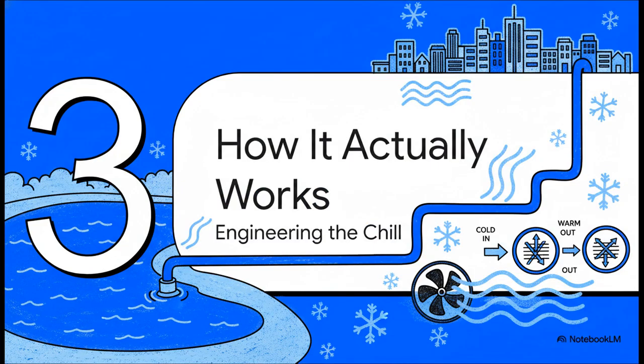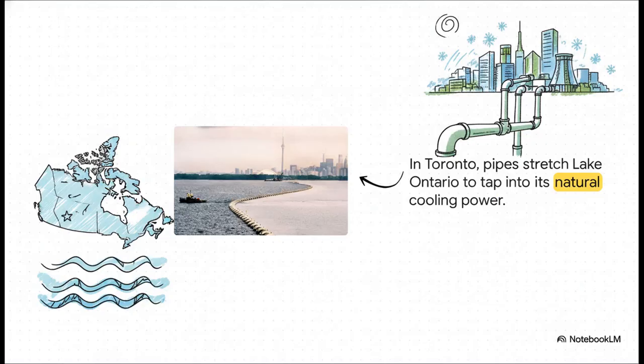Okay, so how on earth do you actually use a lake to air condition a whole city? Let's walk through how it works, and you'll see the engineering behind it is absolutely brilliant, but also surprisingly simple. To see how this works in the real world, let's head to Toronto, Canada. They've built this amazing system called Deep Lake Water Cooling, and it all starts with these enormous pipes that stretch way out into Lake Ontario. We're talking over 3 miles to get down to that super cold water at the bottom.